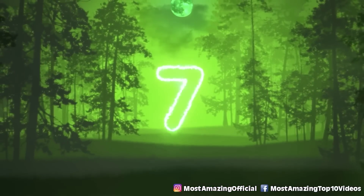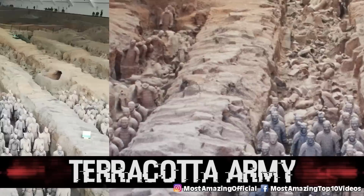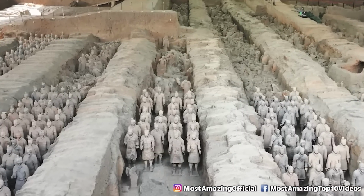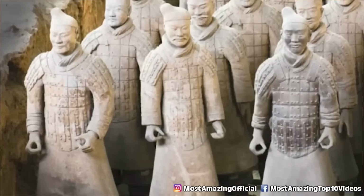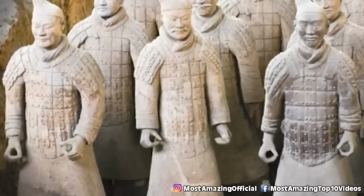In our number 7 spot today, we have the Terracotta Army. The Terracotta Army was discovered in China, and it is a massive piece of funerary art that is thought to be one of the most massive archaeological finds of modern times. It truly is incredible, and it's something that's been attracting tourists from all over the world since its discovery, but for those who did the discovering, well, things haven't been going so well.